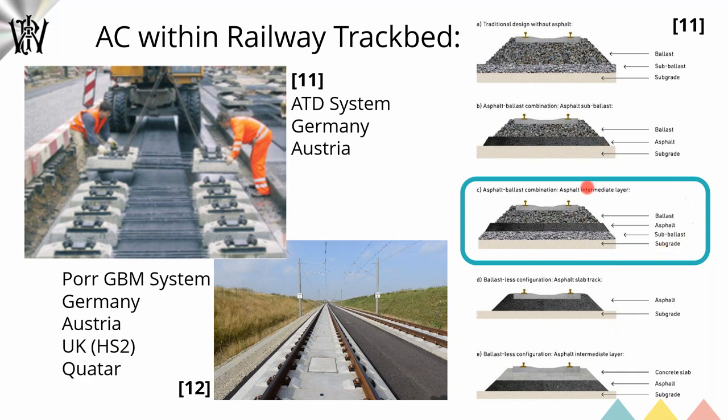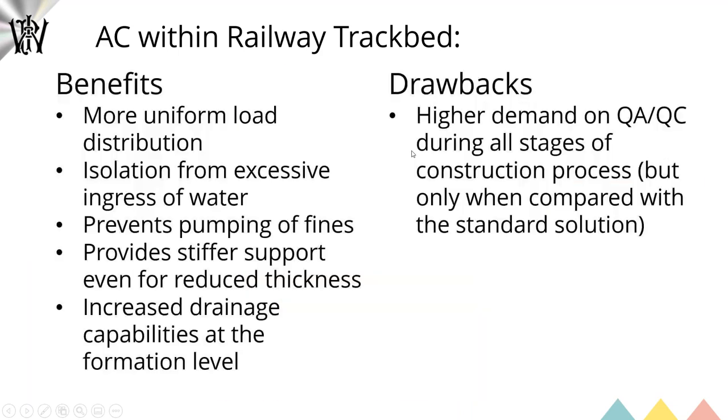But in our research, what I'm describing is the type C, which is in the middle, so using an asphalt concrete trackbed layer with additional trackbed layers. Asphalt concrete in a railway trackbed has some benefits, and we will talk more about those as the talk progresses, but it has some drawbacks.